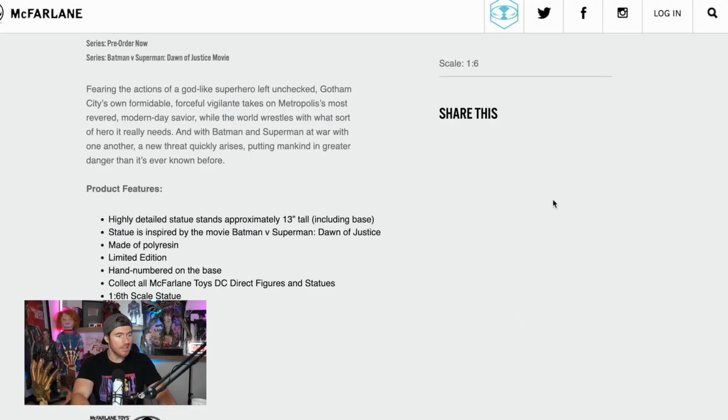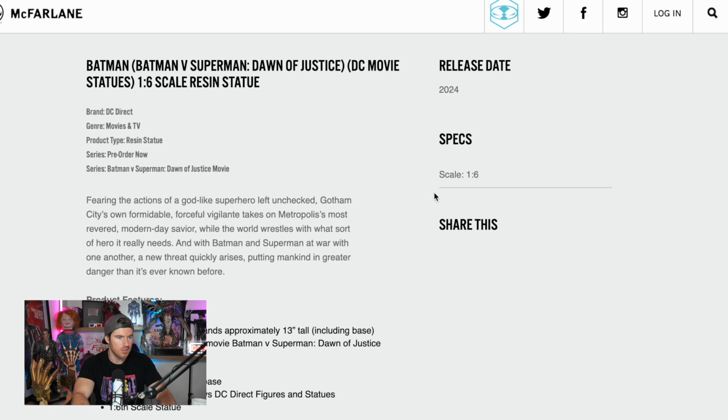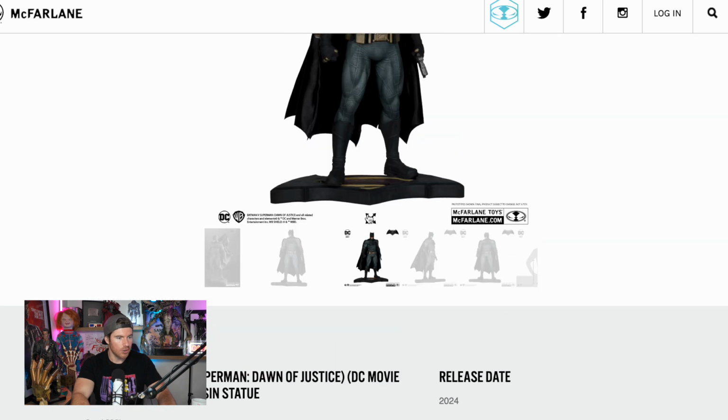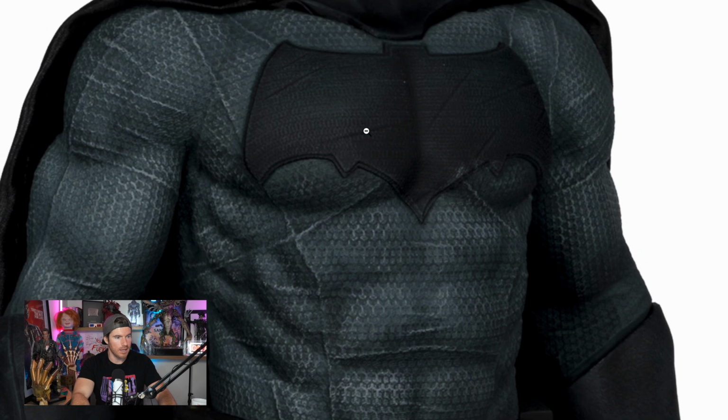Product features: highly detailed statue, stands approximately 13 inches tall, including the base. Statue is inspired by the movie BVS, made of polyresin, limited edition. I want to know how limited, like what's the number on that? Hand numbered on the base. Collect all McFarlane Toys DC Direct figures and statues 1/6 scale. And they've got the stockist there, and obviously I'm going to Big Bad Toy Store. But let's take a look at the photos, and you can really zoom in, which is great.